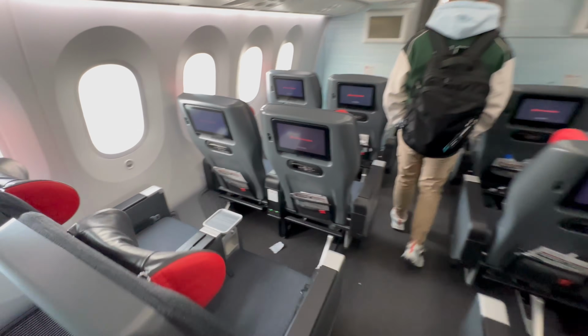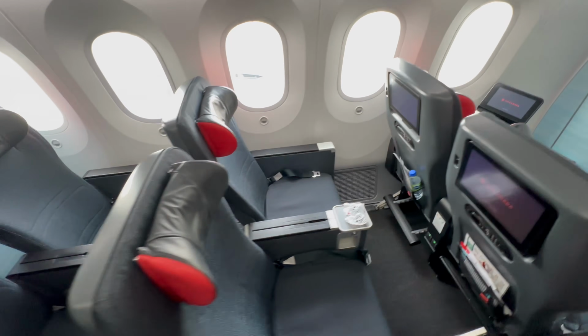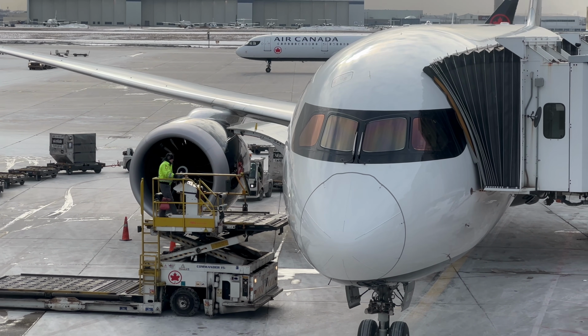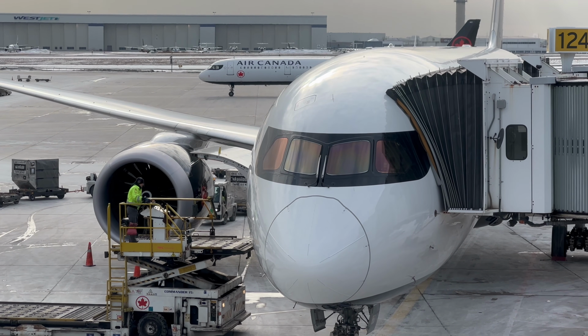Here are 3 rows of premium economy, laid out in a 232 configuration. Thank you CGWUU for this ride to Toronto. Now let's go to baggage claim.